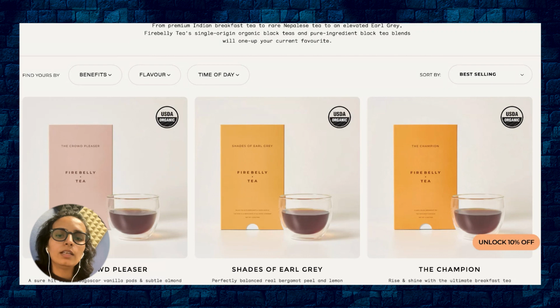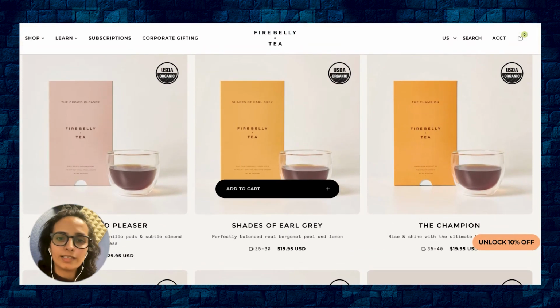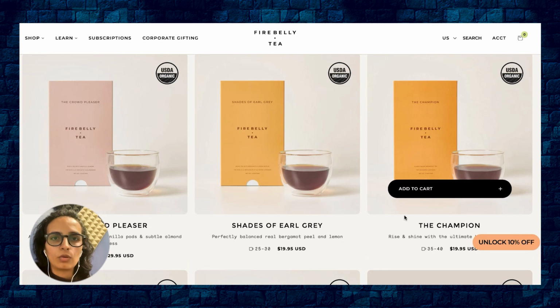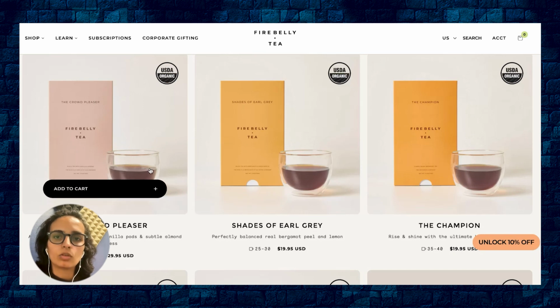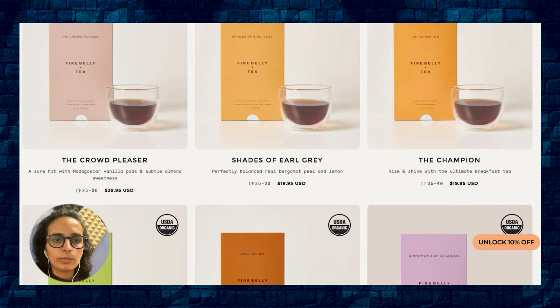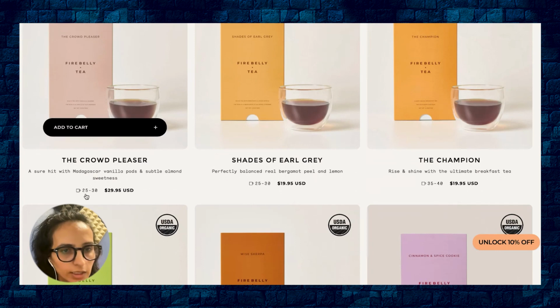Another thing could be that the crowd pleasing tea, the shades of the champion tea is not really in layman terms. So what you can do is that all those tags can also be highlighted on the listing pages. That is one. Another thing could be these 25 to 30 cups.